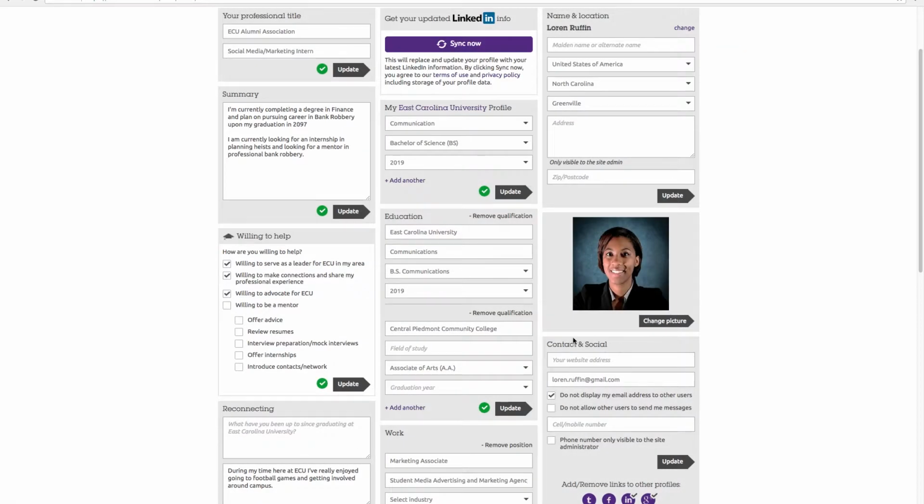Last section of our profile update is contact information. Your email should automatically be here from registering. I would suggest using a different email from your ECU email just because they close a few months after you graduate, and this can save you from forgetting to go back and edit this later.